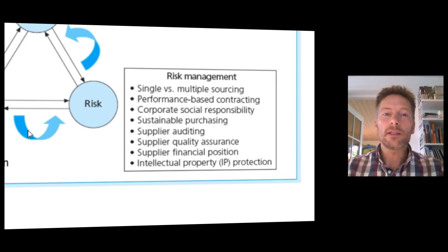Last but not least, within risk, IP, intellectual property protection is very central when you are thinking about these very long extended supply chains. Quite often we talk about IP rights when we are looking at the Asian-based supply chains. China has often been mentioned in that regard, so there is a lot of risk to be looked at, and you need to look at it from an interrelated perspective.